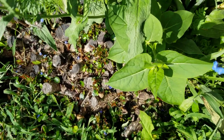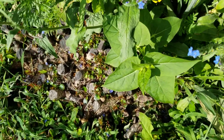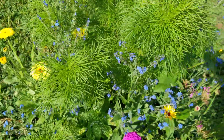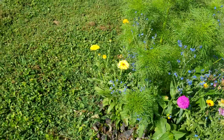Those marigolds do have a smell to them. That's probably why they don't like it. Okay. That's enough pruning on you today. Everybody looks great.